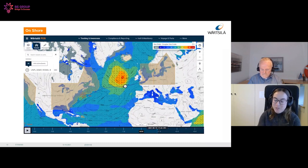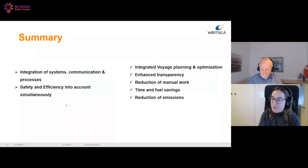Good. So to summarize, what we are trying to do is integrate systems, communications, and processes that usually don't interact with each other, and take into account safety and efficiency at the same time. By doing this, we are ensuring integrated voyage planning and optimization, enhanced transparency between the different stakeholders, and reduction in manual work. We believe all this translates into time and fuel savings, and therefore reduction of emissions.